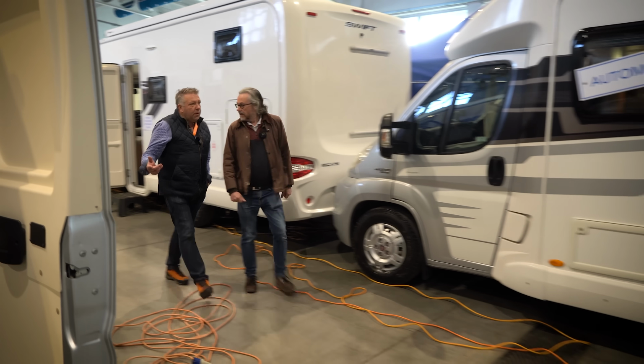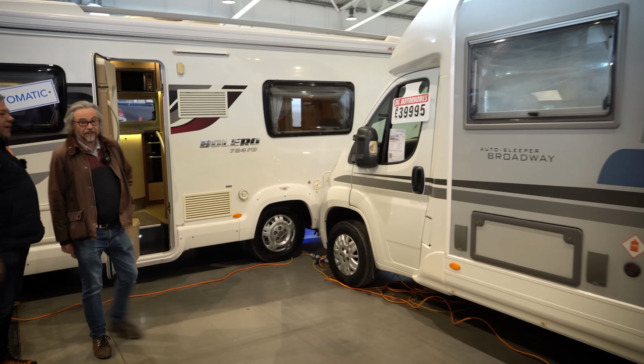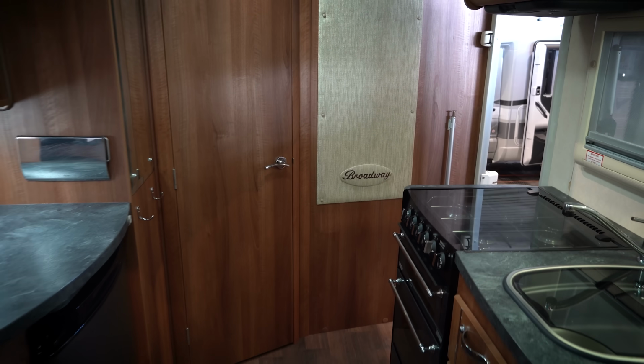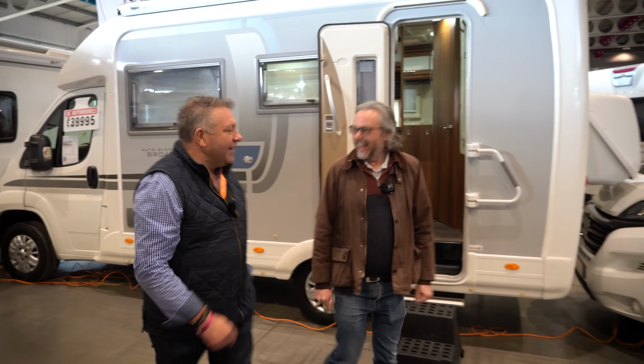So we're on the D&G Motorhome stand, but look at this one. This Autosleeper coachbuilt, 40 grand. A Broadway under 40k. See, I'd rather go for that. Depends what you want to drive, doesn't it? It does. It's not a lot longer than the van. I like to get down those little country lanes, so I like a panel van. I'd do that in there. They just get out of my way.